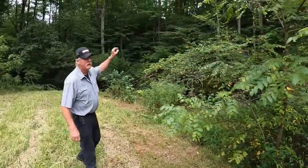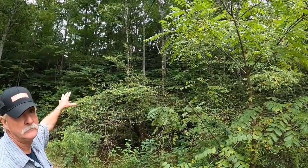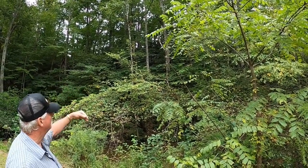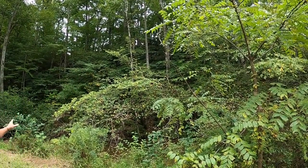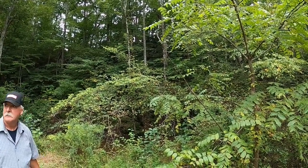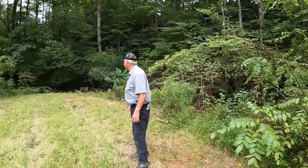I don't know if the camera will pick up on it, but those rock formations up there are just like something you would see on the Blue Ridge Parkway. They're beautiful rocks up there from the stream all the way to the top of the hill. This is a beautiful little area that would be fantastic for a gazebo or a picnic table or anything for relaxing.